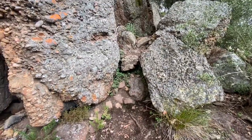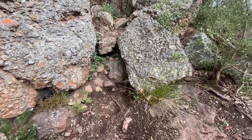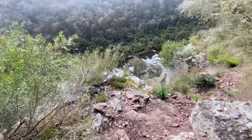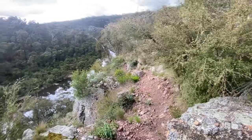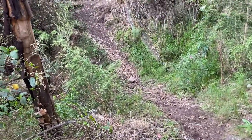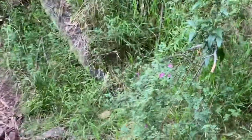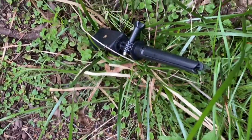So this is a rock ledge I was telling you about where I thought I might have lost my tripod. But not here. So it must be further down the track, hopefully. And along there somewhere. Okay, so I'm just walking down this bit here, down through this little gully, and look what I just spotted. My tripod, found it. Woo!